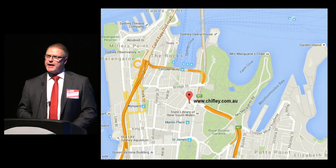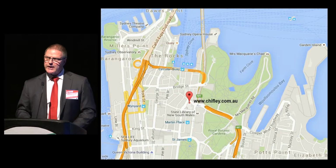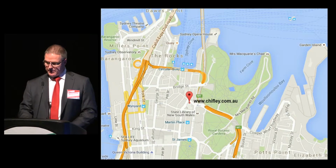Chifley Tower has spectacular views over Sydney Harbour, the Opera House, and the Royal Botanic Gardens. It is located close to bus, train, and ferry public transport options, and provides ready road access to the Sydney Harbour Tunnel, the Sydney Harbour Bridge, and the Eastern Distributor Motorway.